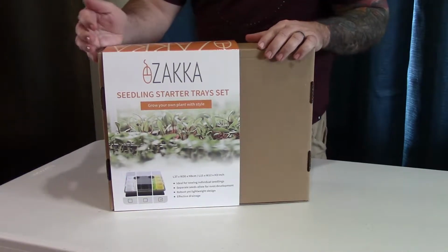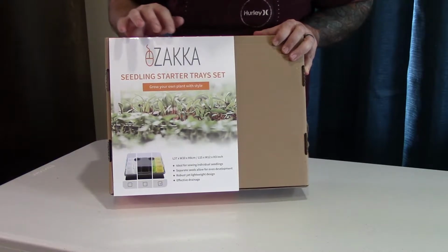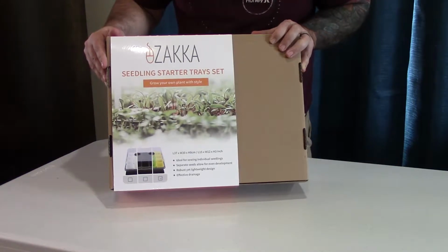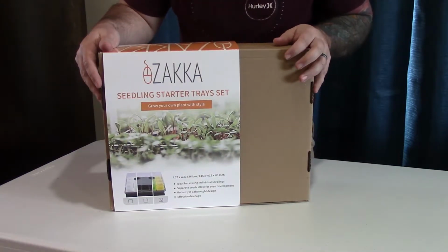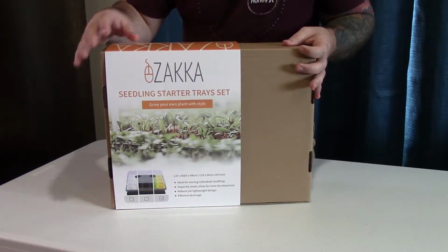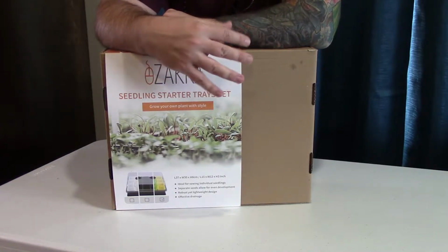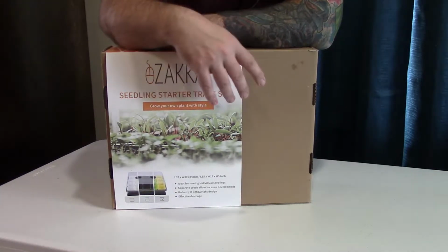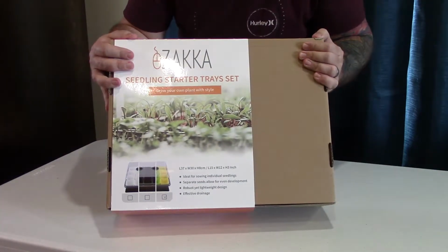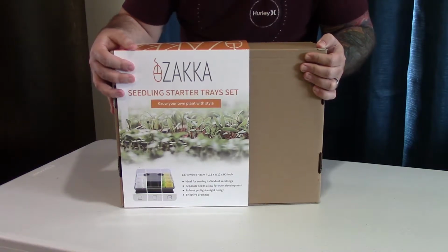Next on the list is going to be this Zakka, Z-A-K-K-A, seedling starter tray set. Alright, this was just another impulse purchase, we'll say, but they looked really good. And this was down in some of the recommended items, or you know how it shows up sometimes, customers who bought this also bought this. Well, they got me with that one. Here it is. There's another seedling starter tray set, and we'll dive in and see what's inside here.